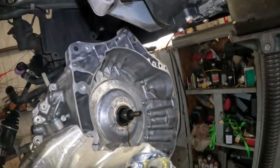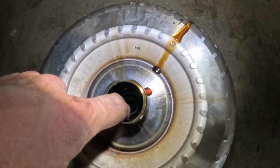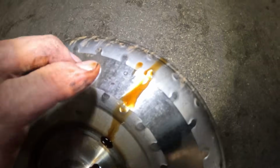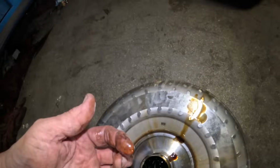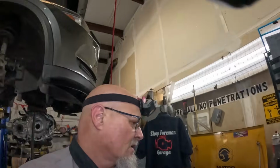Okay, let's look at this. Here's the inside of the torque converter. Of course, it's filled with fluid, and this stuff stinks. It smells bad. You know, ATF fluid is blue, but this is not blue, and it ends up turning this color. Anyway, all ATF fluid does. This stuff smells. It doesn't smell real bad, like burnt up transmission, but it definitely smells bad. And so what we're gonna do is flush this transmission out.